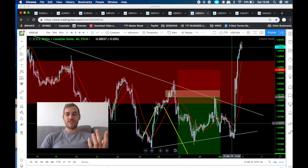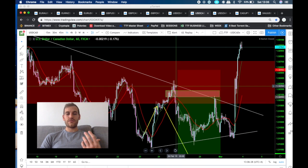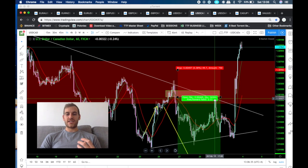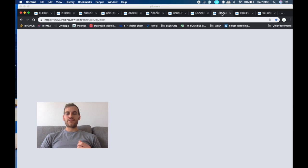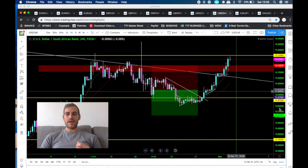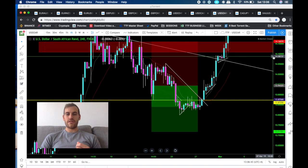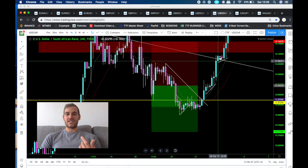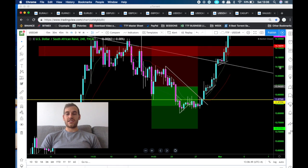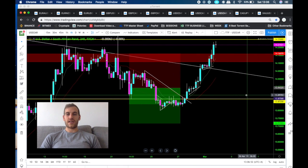Again, our bias was correct up until Friday. We were bearish on this market. We did expect it to start falling. It did fall in total from Monday, probably around 120 pips or so. We thought we had that perfect entry, but unfortunately that news just whipsawed us out. Okay, USD ZAR was one that we were in from the previous week, started very, very well, and then unfortunately for the rest of the week it just seemed to continue to rise with that strengthening US dollar.